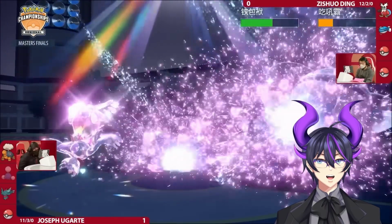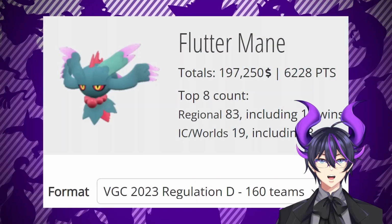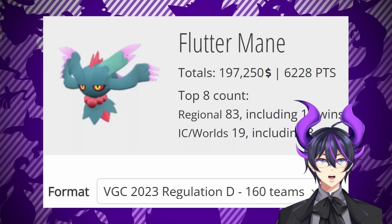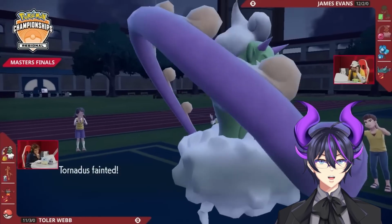While it's not currently at the same peaks as it experienced in 2023, Flutter Mane has consistently been the most used Pokemon in the game over multiple formats. Every new rule set introduces a new contender: Urshifu, Raging Bolt, Ogerpon, whatever. They all pale before Flutter.